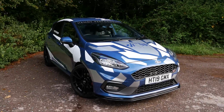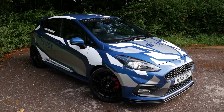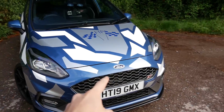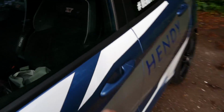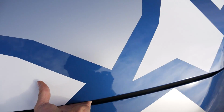So, obviously, stage 1 car, 230 brake horsepower, up 30 brake horsepower from standard, 214 pound-feet of torque. We've obviously got the Milltek induction kit, which sounds nuts. In fact, actually, let's just go and pull the bonnet so I can properly show you. There we go. Right, let's have a little look under here. I haven't actually looked under here yet, so this is going to be really rather interesting.